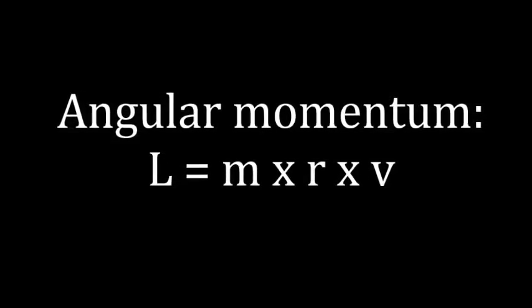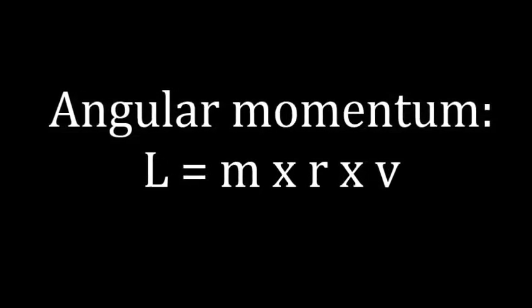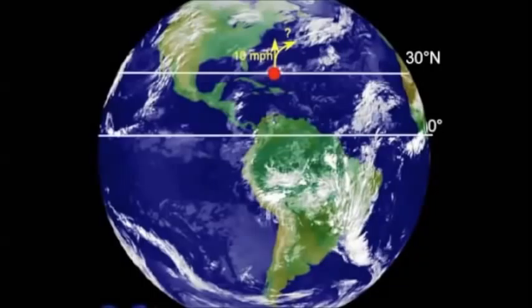Why? Because we are getting closer to the Earth's axis of rotation. The conservation of angular momentum states that mass times radius times velocity has to be constant. Imagine there's a particle at 30 degrees north of the equator. As the particle moves north, the rotational speed of the Earth will decrease, but since the radius is also decreasing when you move north, in order to keep the angular momentum the same, the angular velocity has to increase. This phenomenon is what causes the Coriolis effect.